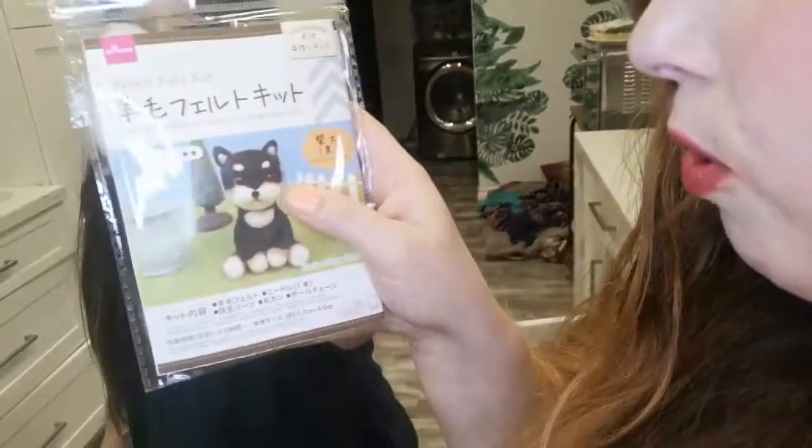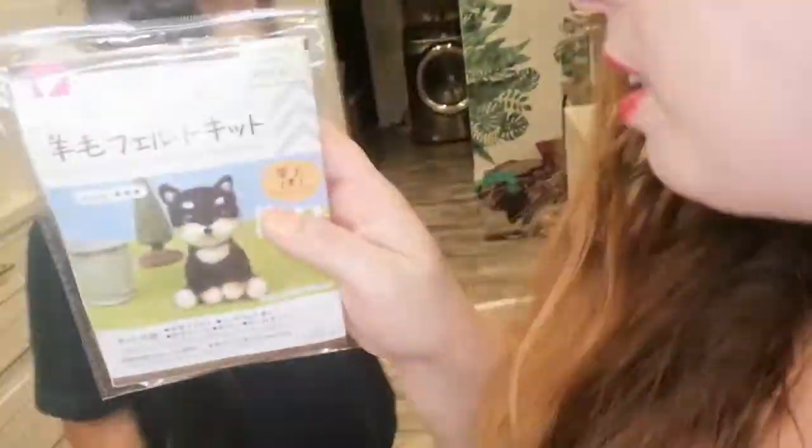And this is kind of like a complete kit. They give you such a little amount of wool. So even though it looks big in the picture, it's probably going to be very small, like the size of a puffball. Let the challenge begin in 3, 2, 1.